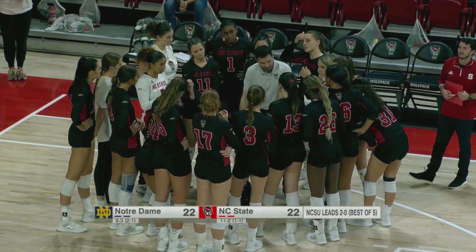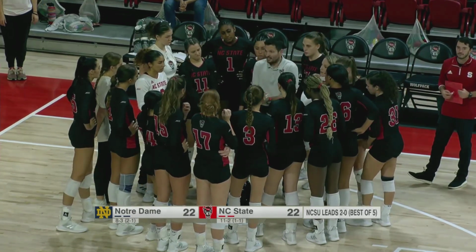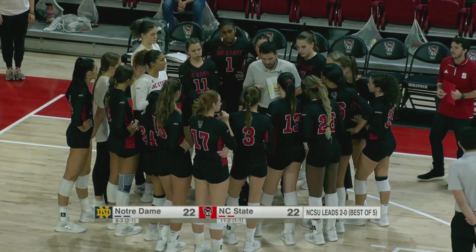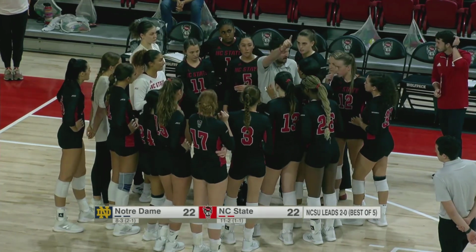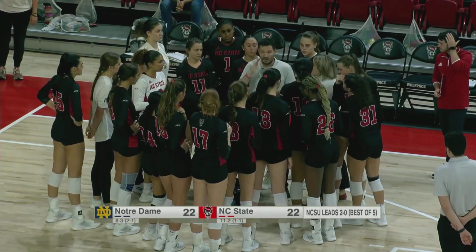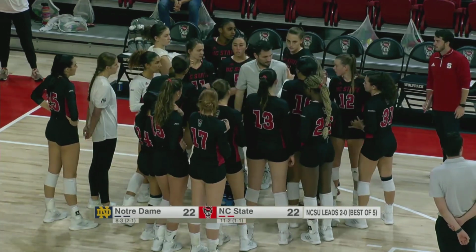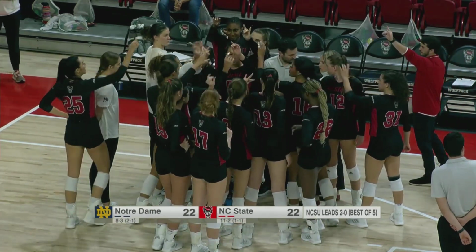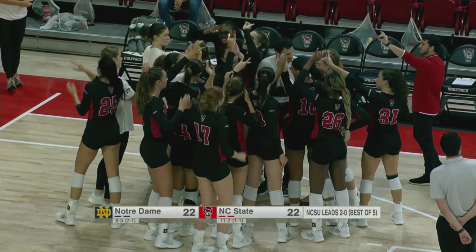Notre Dame swept by Louisville on Wednesday night. We're competitive in those last two sets, but in the first set, it was all Louisville, 25-12, and that's what she was referencing. Here it was 18-12 Notre Dame. Pretty good control of the set. A couple of service aces, some long runs, and now it's 22 apiece.